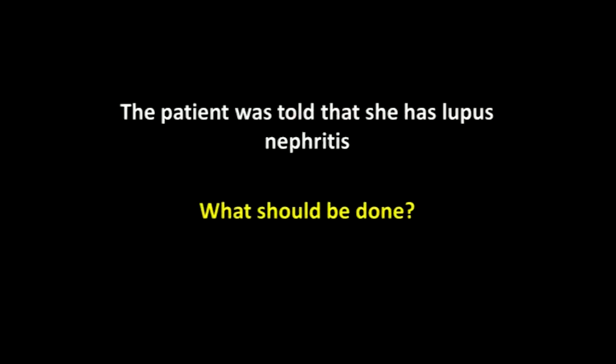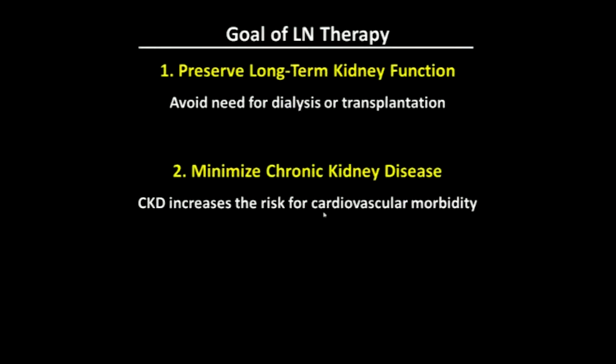Okay, so we told this patient she has lupus nephritis. What should we do? And this will be the treatment of proliferative lupus nephritis. But first I want to discuss the goals of therapy. We want to preserve long-term kidney function. That's what our goal of therapy should be in patients with lupus nephritis, to avoid the need for dialysis or transplantation. The second thing we want to do is to minimize chronic kidney disease. Now, this one is pretty obvious, right? Nobody wants your patient to go on to dialysis.